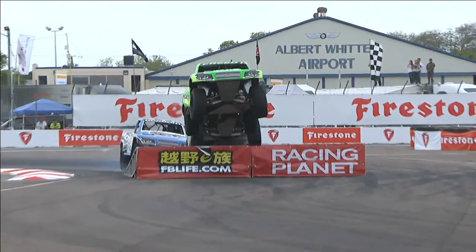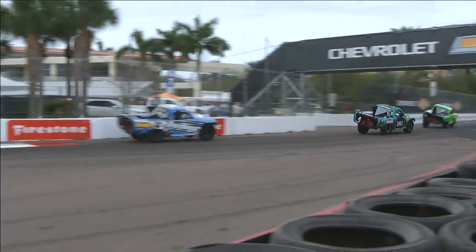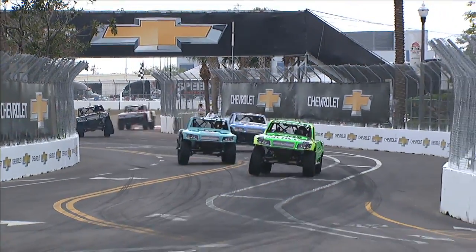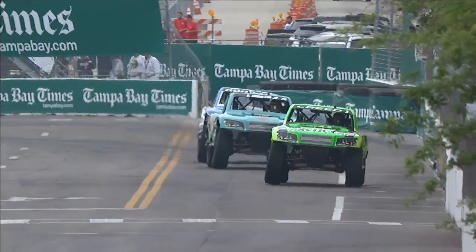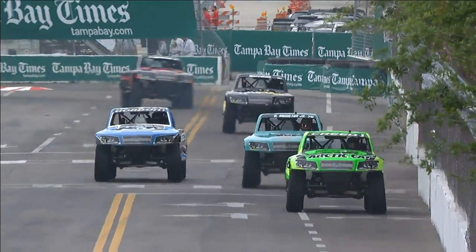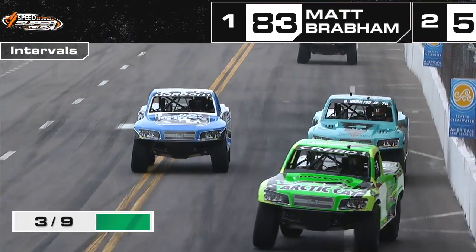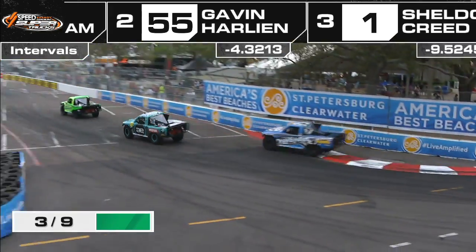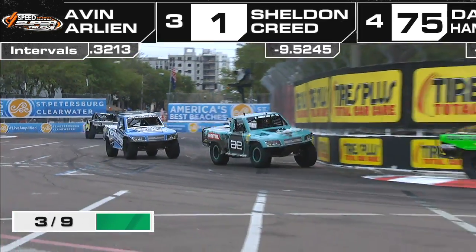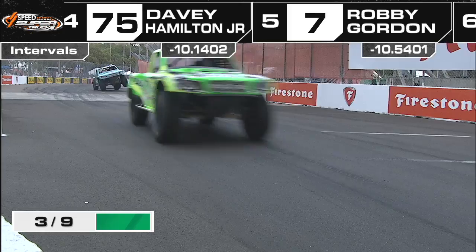Up on 2 wheels for Creed. Creed out in the Arctic Cat Wildcat 1000 truck, moves up another position. Davey Hamilton Jr. drops back 1. Robbie Gordon, yesterday's winner at Toyo Tires, number 7, making fast, quick moves on everyone in the pack here as you see our faster guys are starting to make their way up. Robbie Gordon inside now. Davey Hamilton Jr. works his way through turn number 4. Sheldon Creed already by. Hamilton doing a great job holding off yesterday's winner, Robbie Gordon.